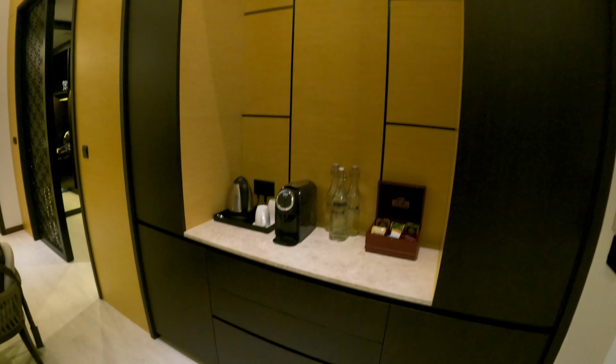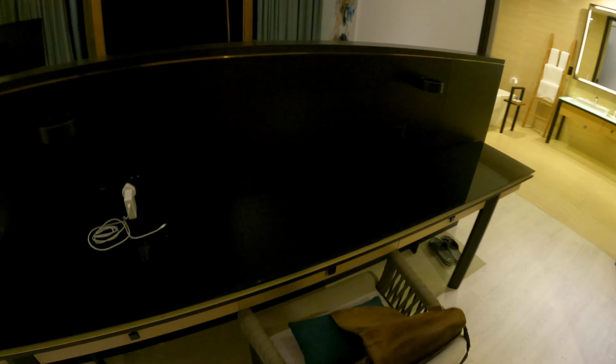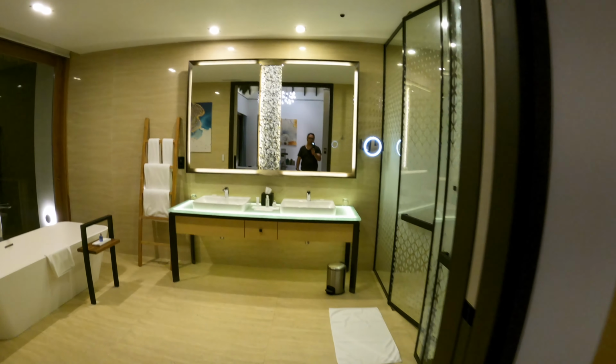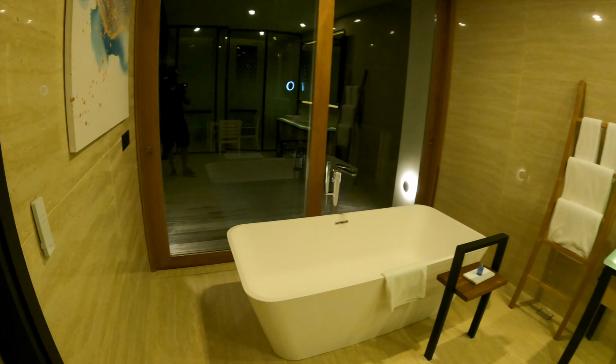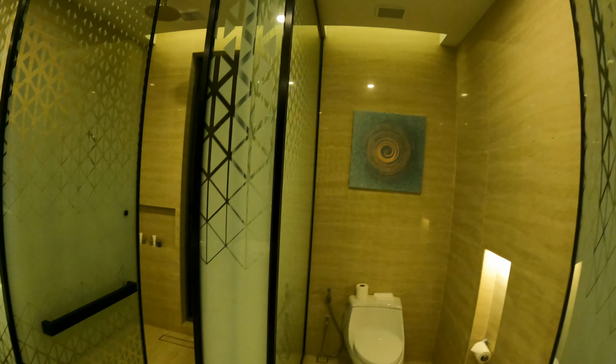As we come around here, we've got our coffee maker, some water, some drawers. This is your desk area, back of the bed, with a chair, your closet, lots of space in here. Come through into the bathroom. You've got a bath here. Got a very nice, large shower as well. Definitely passes a TPG shower test. And then your toilet. And all of these doors are open.